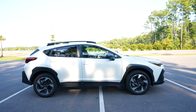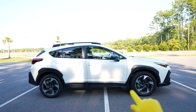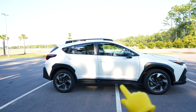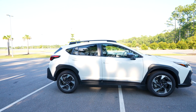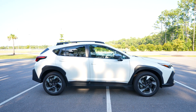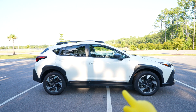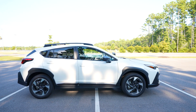Looking at the profile, you can see that the matte black extends here, this textured material around the wheel wells and down the base here, but at the bottom of the doors is that gloss gray, so that's a little bit different. Kind of hard to tell sometimes. Also, you have the body colored door handles here, but the upper portion of the side mirror is that gloss dark gray as well.